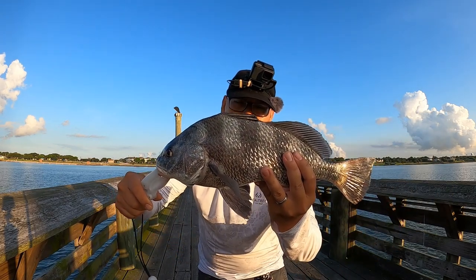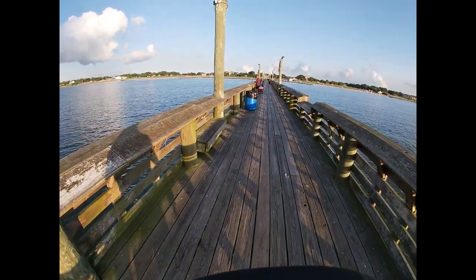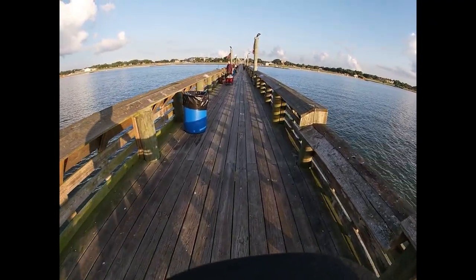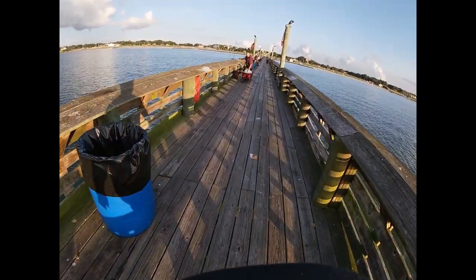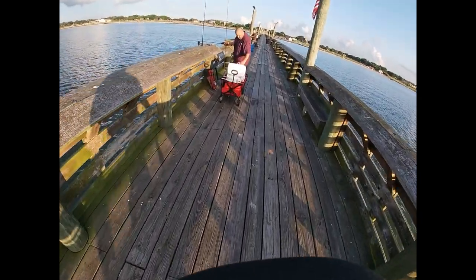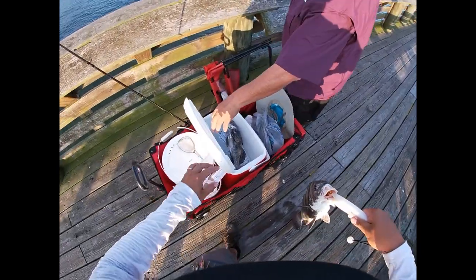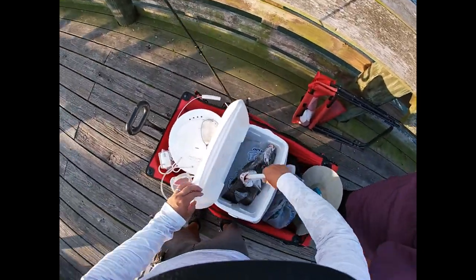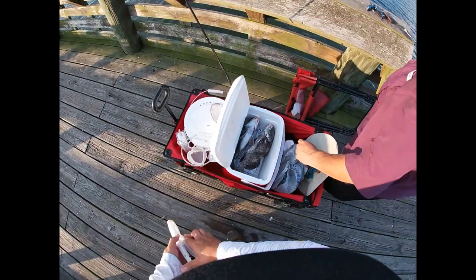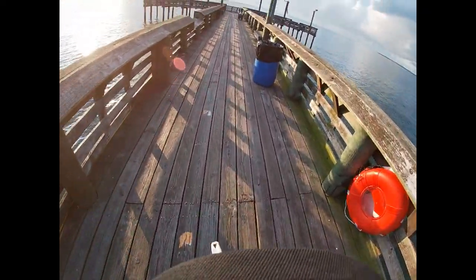It's a beautiful black drum. This one's a 17. Yeah, it's gonna be 15, right? Yeah. I'm just pitching them right under the dock. Oh, right there. Under the bridge, yeah. Nice. Hey, you good today, huh?